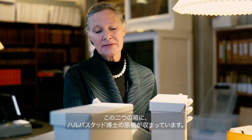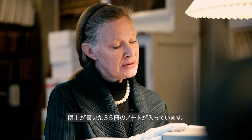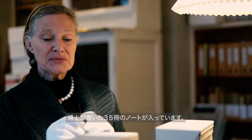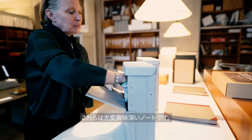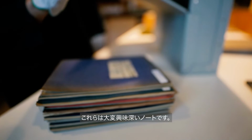So here we have two boxes, which is the home for Halberstadt manuscripts. And here we have 35 different booklets written by Halberstadt. And I just show you here. This is very interesting notebooks, you can say.